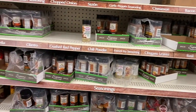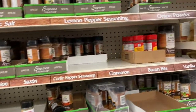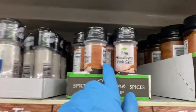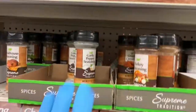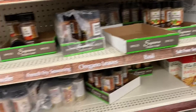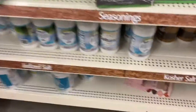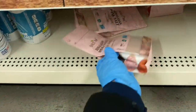You have all the seasonings here, crushed red pepper, taco seasoning. I'm looking for garlic. And I don't see it, but you do have the Himalayan salt, guys. That's a good buy. So they have the garlic pepper seasoning. They have the ground cinnamon, but I don't see the garlic powder. And then you have your salt, and here's your Himalayan salt back here. This is a good buy, guys. It's very good for you.